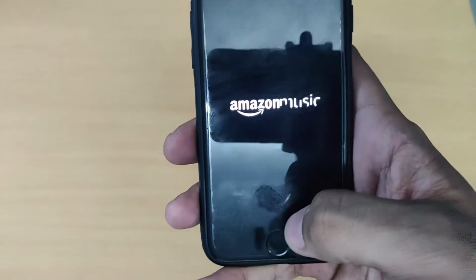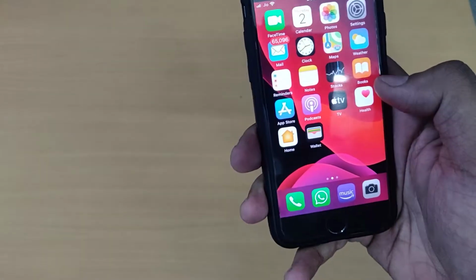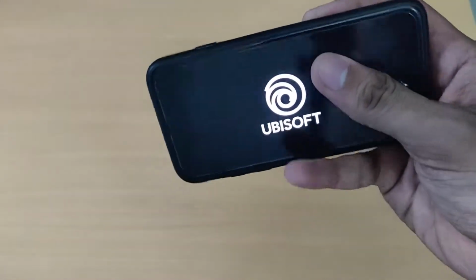Let me open up a music app for you. As you can see, once the music app opens, I'll still be able to multitask and go into the other apps. And there are a lot of games also. Let me just open a quick game and show you how well the games are opening. So I'll open Rayman Adventures by Ubisoft.